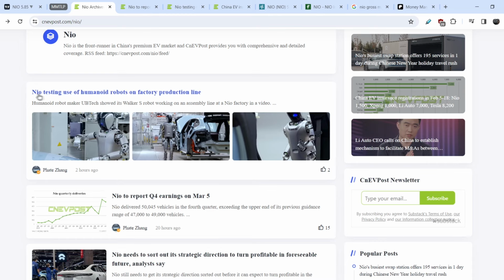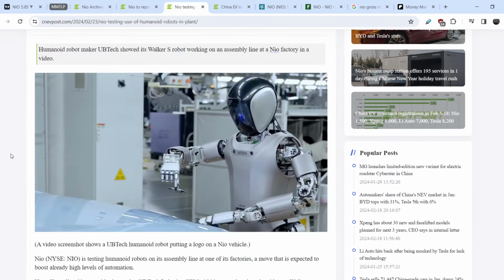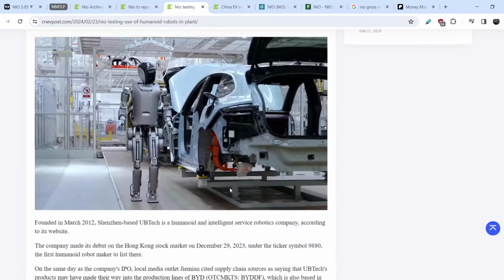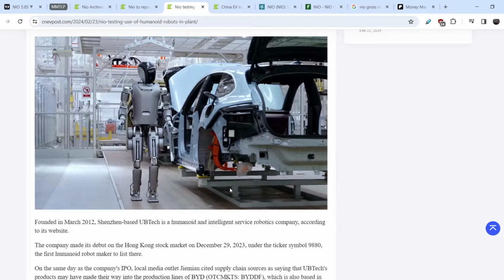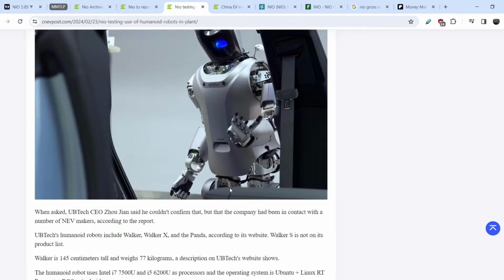One of them is this one: NIO testing use of humanoid robots on a factory production line. And I have to admit that for now, there is no such technology which allows an auto manufacturer to produce vehicles using this type of humanoid. And definitely, this is a pure advertisement of their capabilities, and it is nothing else but a show.